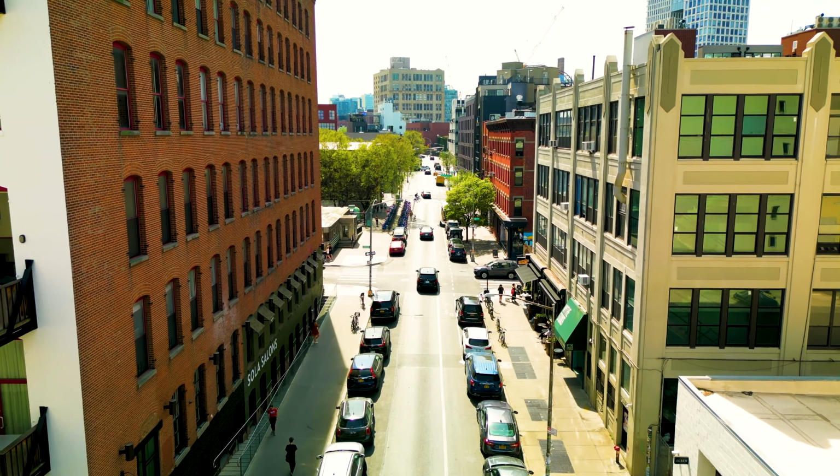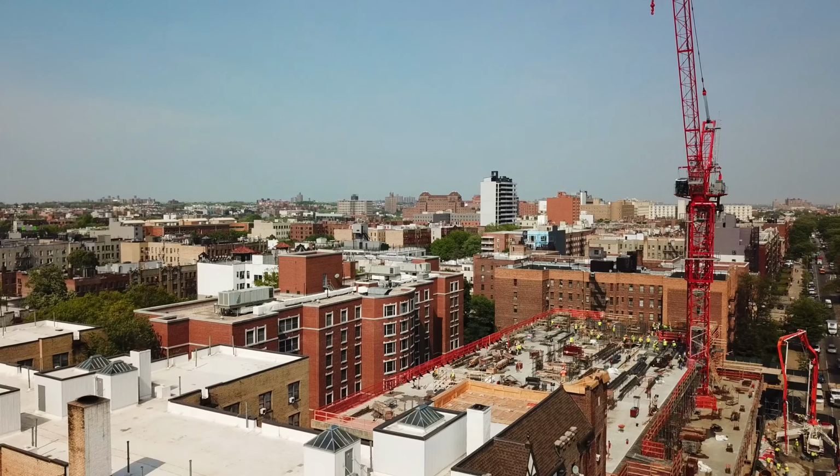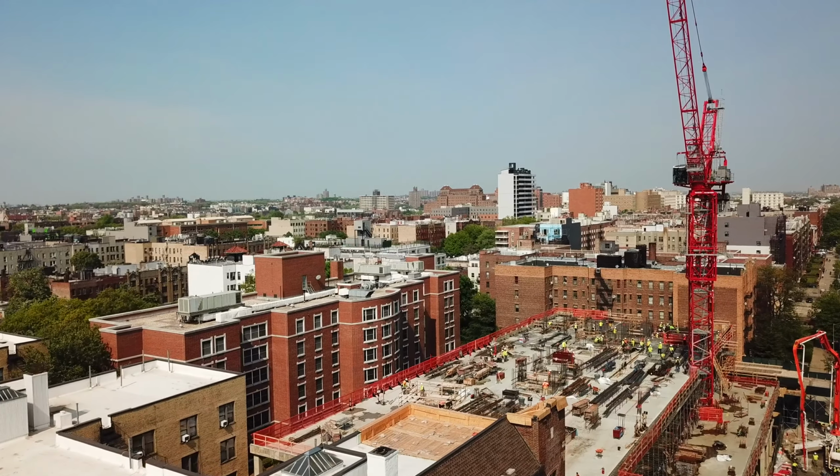So let's talk about affordability. The homes around the area are changing. The neighborhood's dynamic is changing. There's a lot of new construction coming to the area, so prices are going up. It's actually one of the up-and-coming areas in New York City.